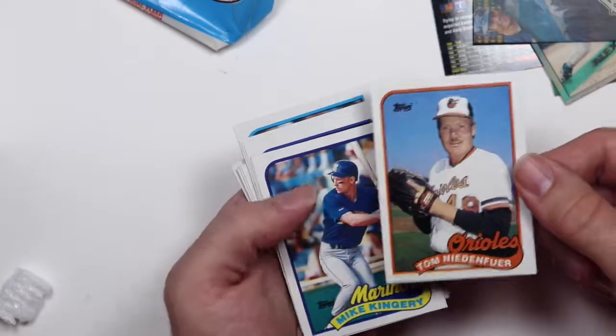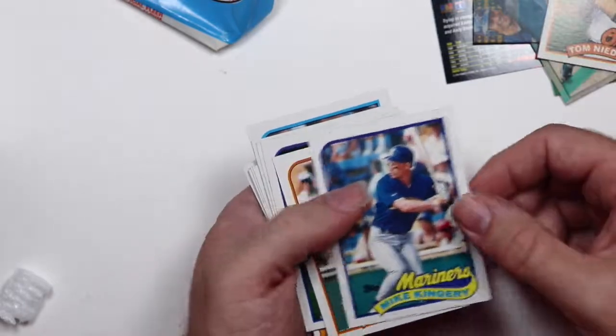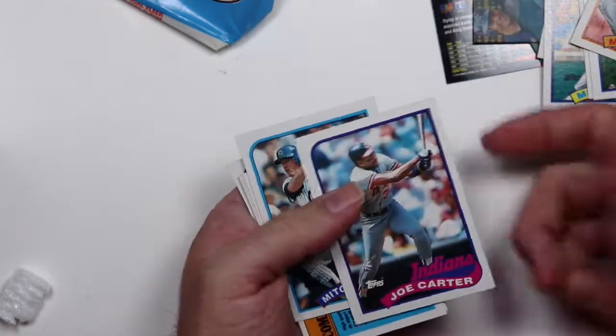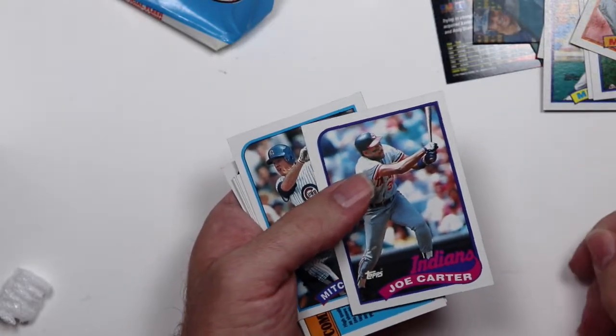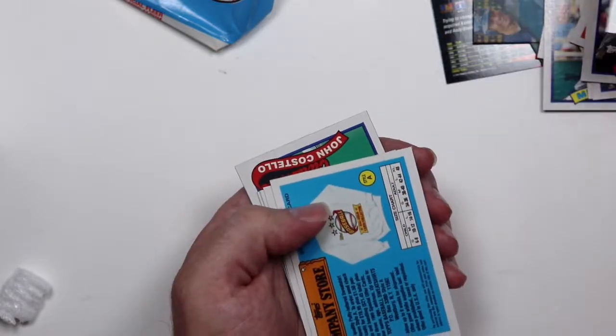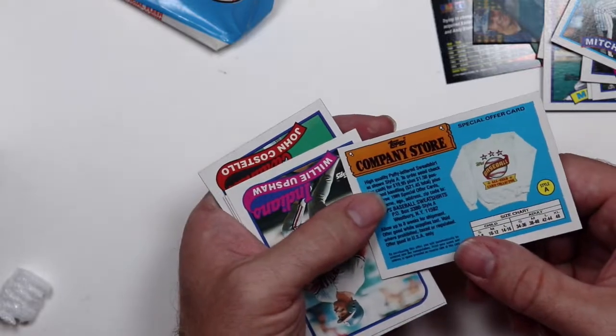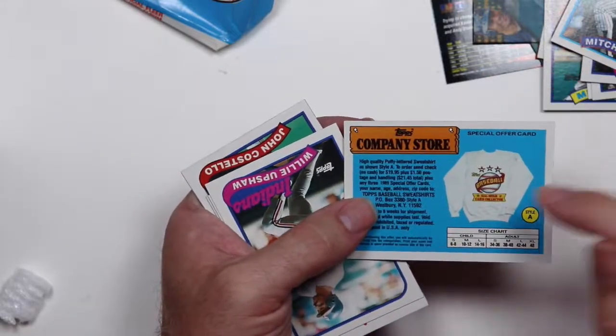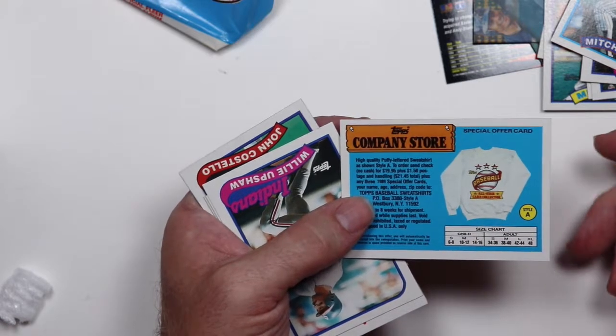A little bit off center, but this might be PSA worthy right here. Mike Kingery, Randy Reddy, Greg Briley, Mark Clear. Look at this. Joe Carter again. Mitch Webster. Speaking of PSA worthy, look at this one. Topps Company Store. I wish I had that sweatshirt.